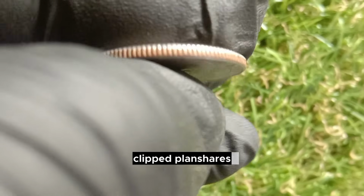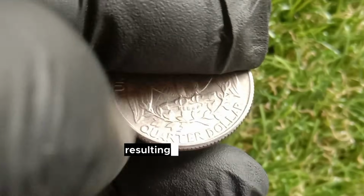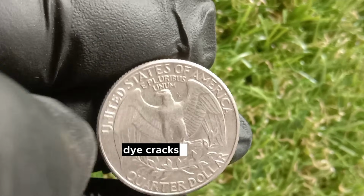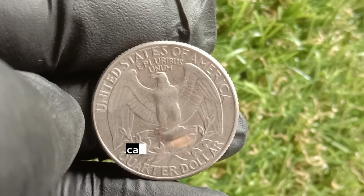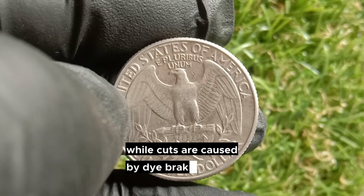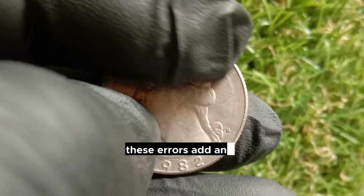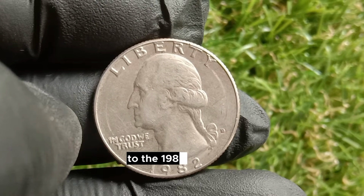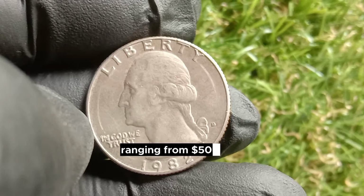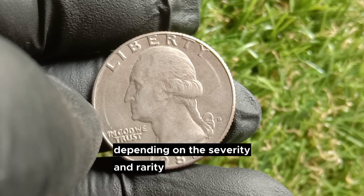Clipped planchets. These errors occur when a coin blank is improperly cut, resulting in a crescent-shaped clip along the edge of the coin. Die cracks and cuds. Small cracks in the die can leave raised lines on the coin's surface, while cuds are caused by die breaks that create missing portions of the design. These errors add an extra layer of intrigue to the 1982-D quarter and can command premiums ranging from $50 to several hundred dollars, depending on the severity and rarity of the error.